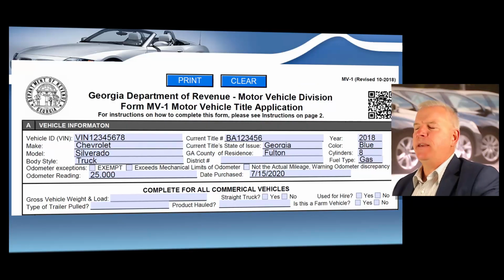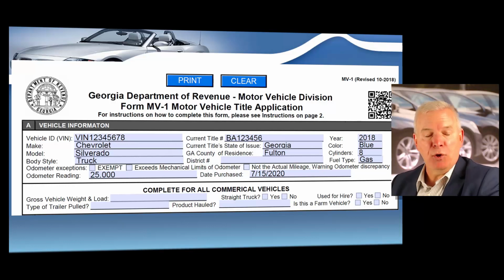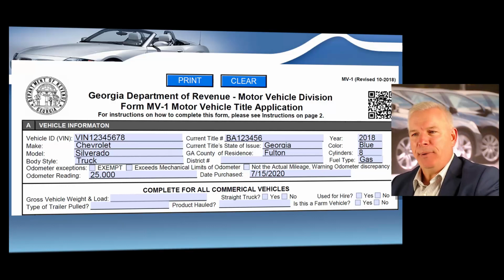Here you see your MV1, and we'll always try to have a link to the most updated version for you on the website. So if there's a new version that may be a little bit newer than what you see on the screen here, then hopefully we'll have a link to that and you'll be able to download that.